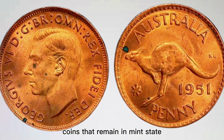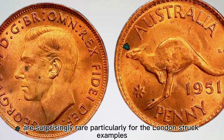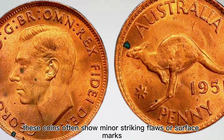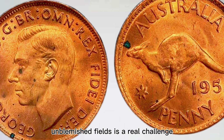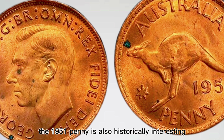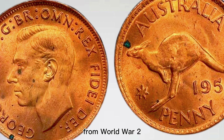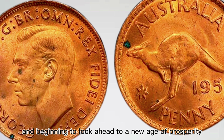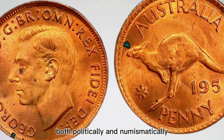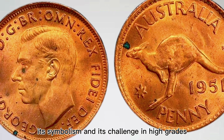Coins that remain in mint state, with brilliant original luster and sharp details, are surprisingly rare, particularly for the London-struck examples. These coins often show minor striking flaws or surface marks, and finding one with clean, unblemished fields is a real challenge. The 1951 penny is also historically interesting, because it was minted during a time when Australia was still recovering from World War II and beginning to look ahead to a new age of prosperity. It represents a moment of transition, both politically and numismatically. Collectors value this coin for its varieties, its symbolism, and its challenge in high grades.